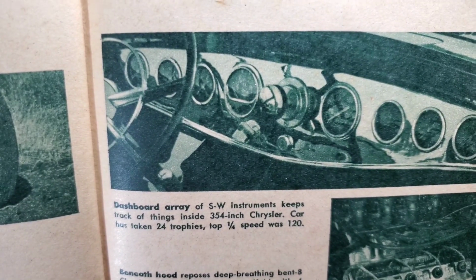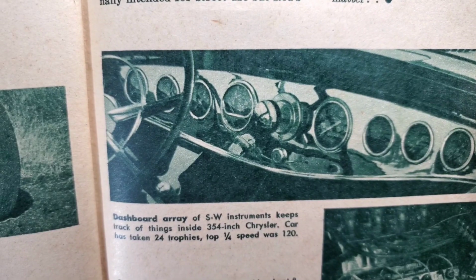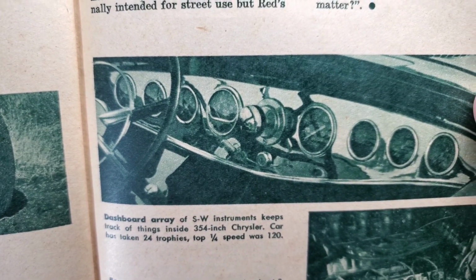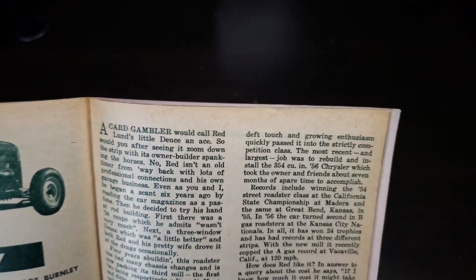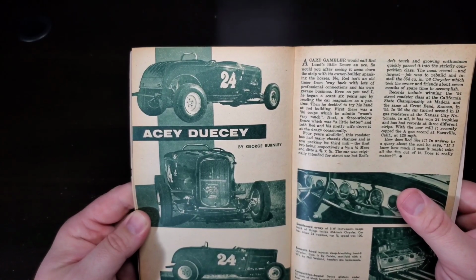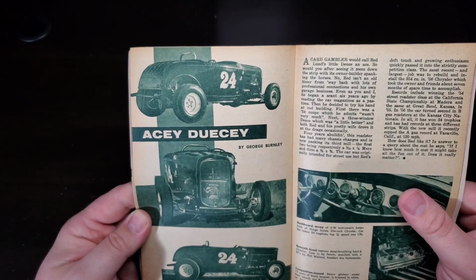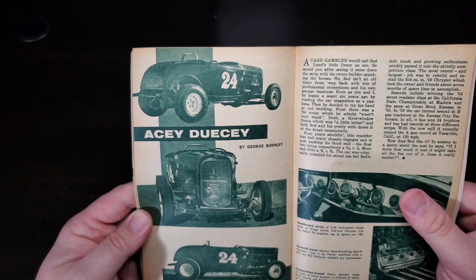Dashboard array of SW instruments keeps track of things inside the 354-inch Chrysler. Car has taken 24 trophies. Top quarter speed was 120 miles an hour. Records include winning the '54 Street Roadster class at the California State Championship at Madera, and the same at Great Bend, Kansas in '55. In '56, the car placed second in B-Gas Roadsters at Kansas City Nationals. In all, it has won 24 trophies.